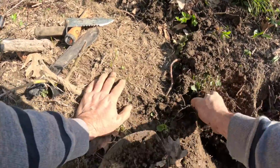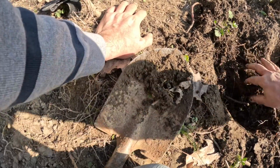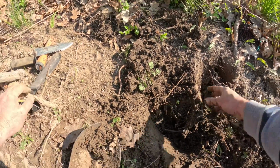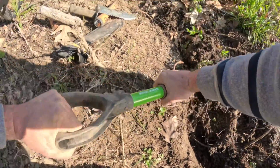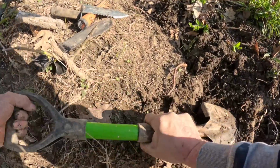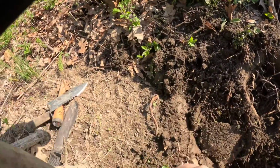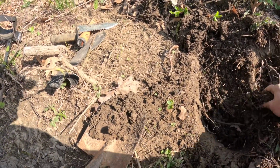Holy moly. Watch it be a treasure chest. How am I going to get this thing out? I always find it strange that when you find something like this, there always seems like one root. I don't like to cut roots, but I kind of want to cut this one.